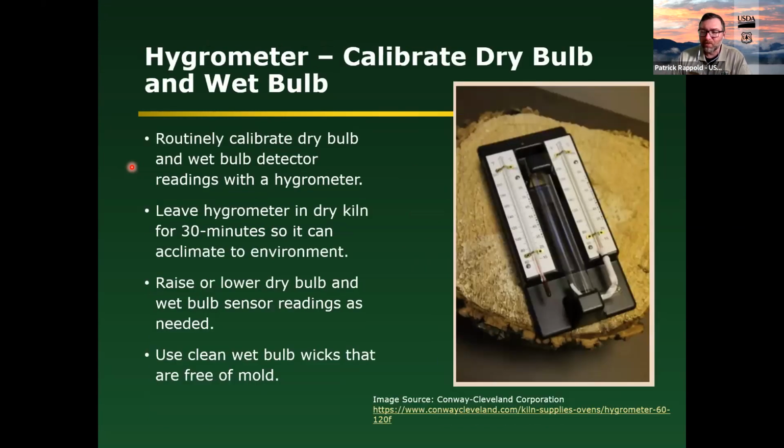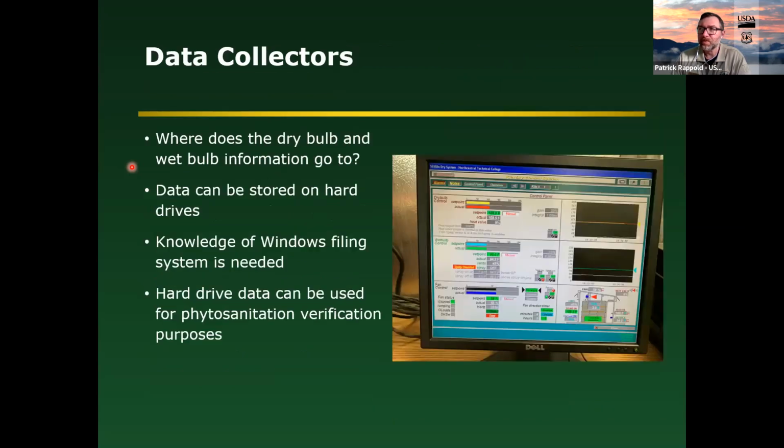And that recommendation for maintaining clean wet bulb wicks also applies to your hygrometers. You simply will not be able to accurately calibrate your dry kilns unless you really maintain your equipment. And when you are drying very, very high priced, high value wood, it is very important to have very good controls. We also talked last week about data collection.